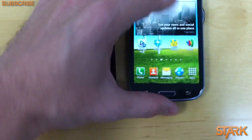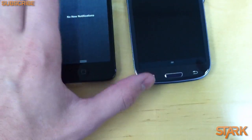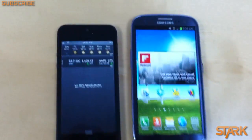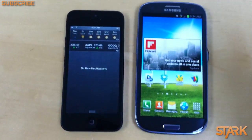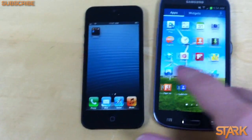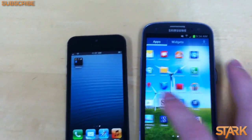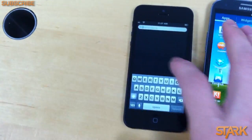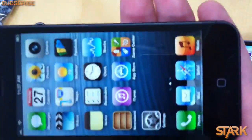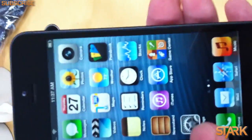Now, being that I am an Apple user, that I do love all of Apple's products, I'm obviously going to stick with the iPhone. I don't think that the S3 has enough of an advantage over the iPhone for me to want to just abandon Apple completely and jump ship. So that being said, it's up to you to make that decision. You can look at the specs on paper, but you really have to play with the phone. You have to get in and actually see if it feels right in your hand, and go from there.